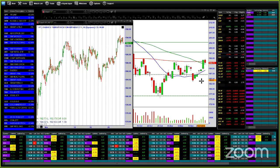Transports showing great relative strength. That began last week by not going lower like everything else did. And now they've cleared this decisively. They've closed above the 50.